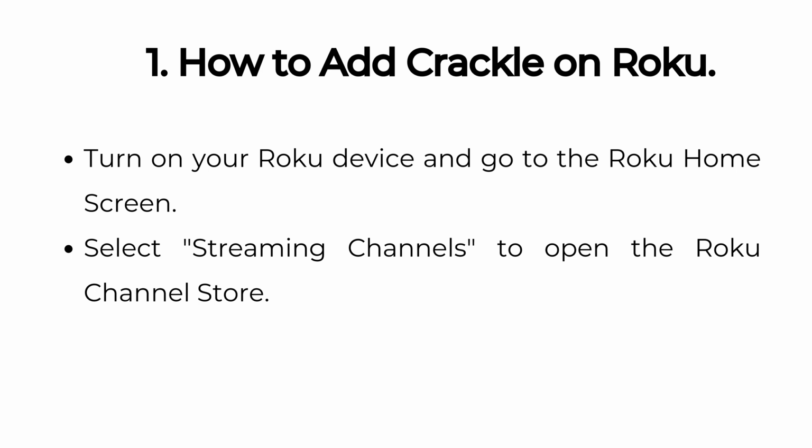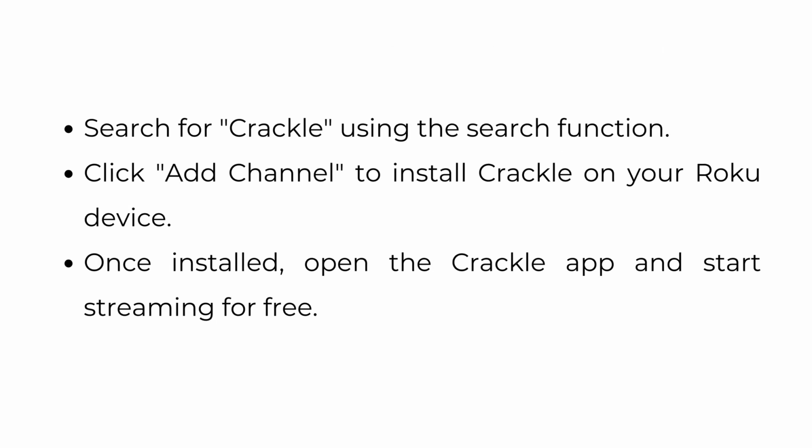How to add Crackle on Roku. Turn on your Roku device and go to the Roku home screen. Select streaming channels to open the Roku channel store. Search for Crackle using the search function. Click Add Channel to install Crackle on your Roku device. Once installed, open the Crackle app and start streaming for free.